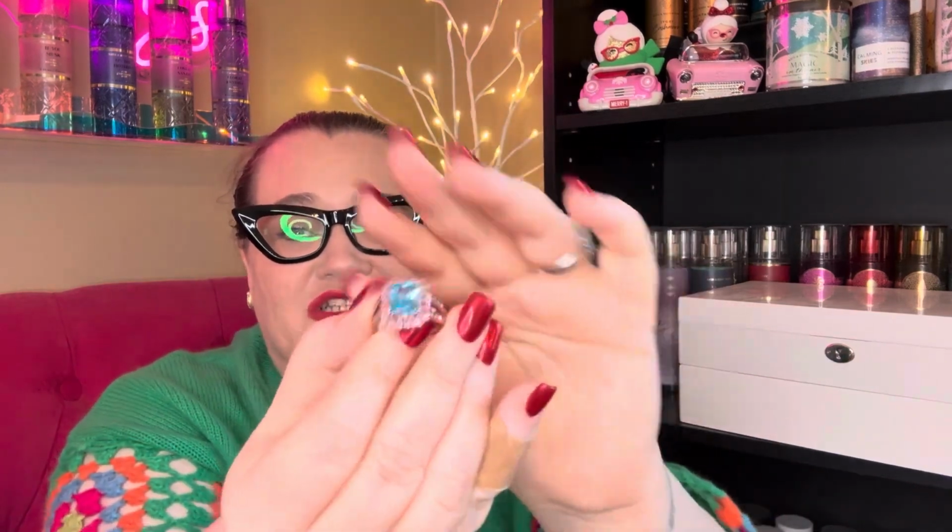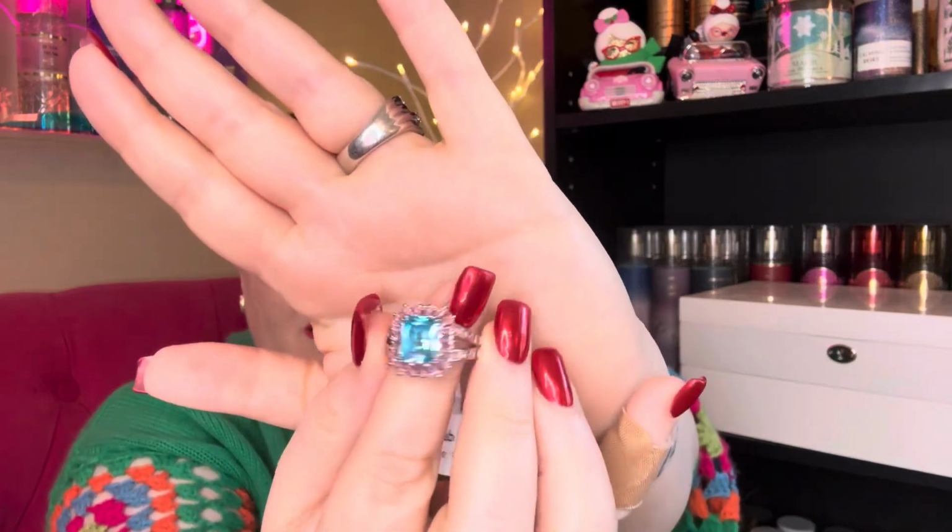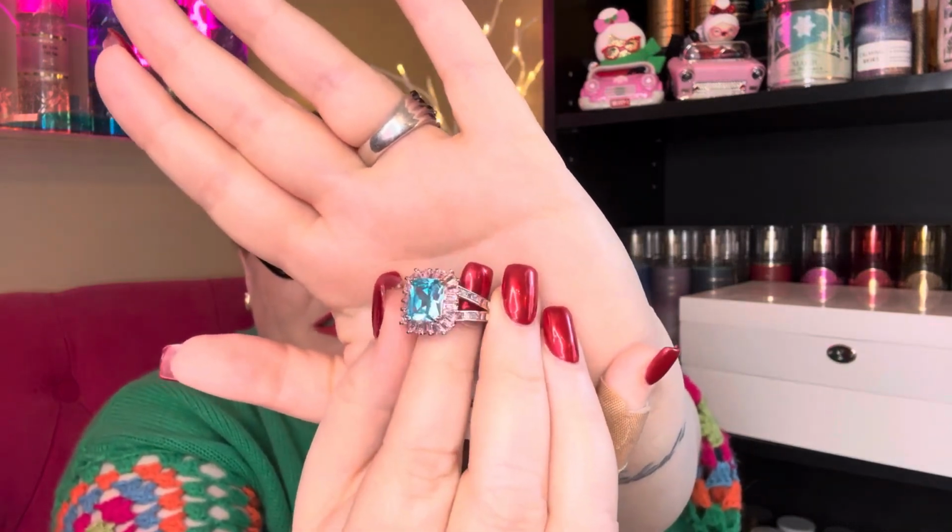Really are stunning, guys. So they come in this beautiful, soft blue box. This is kind of squishy a little bit. This is the first piece that they sent me. You guys, isn't this stunning? This is gorgeous. Look how much that shines. That's just beautiful.